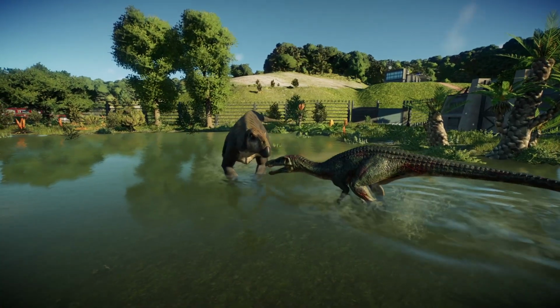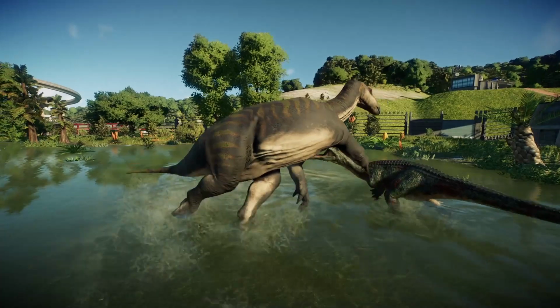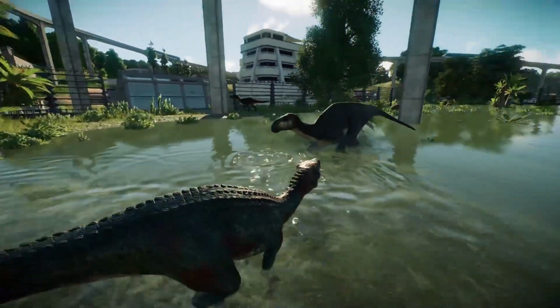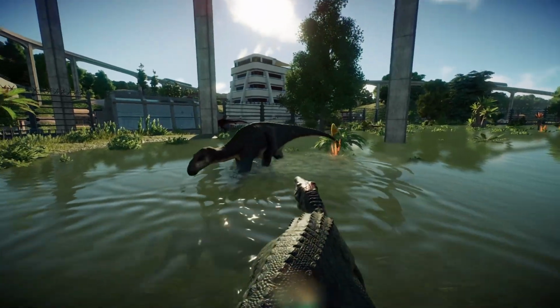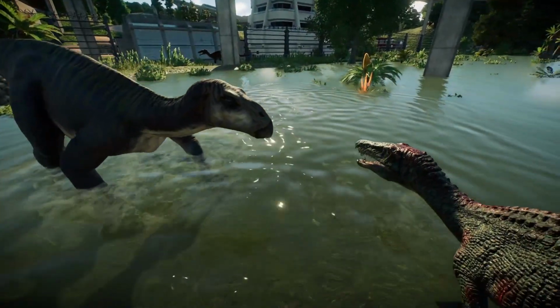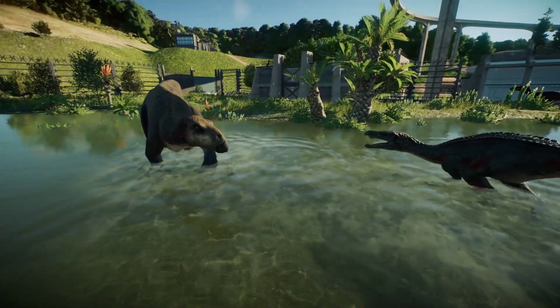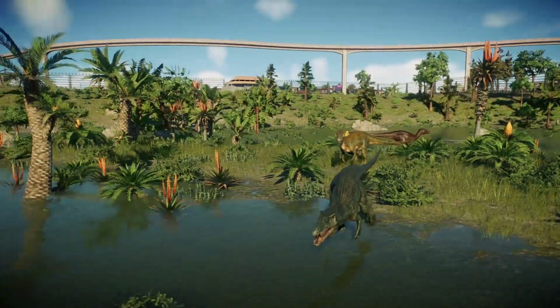There is one recognized species of Baryonyx, called B. walkeri, which is named in honor of plumber and amateur fossil collector William J. Walker, who first discovered its remains. Walker found the remains, which initially consisted of a large claw, in January of 1983 in the Smokejacks pit of the Weald Clay Formation near Ockley, Surrey, England.